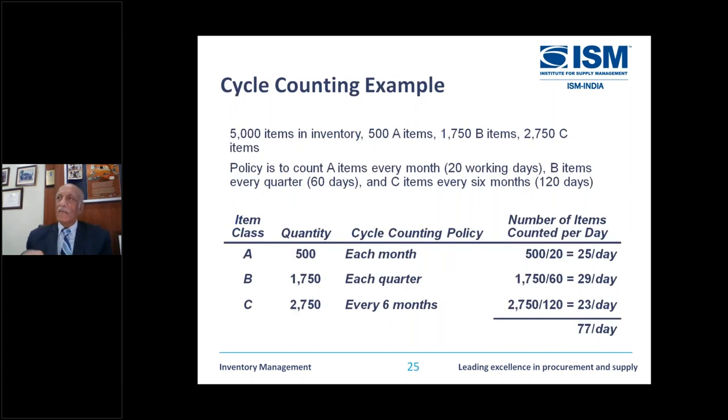Now, when it comes to cycle counting also, it gives you very good ideas around the normal practices. A items, some companies might be doing on a daily basis. It depends, but the majority I have seen do A items each month. B items could be quarterly. C could be every 6 months. So if you see each month, let's say I've got 20 working days in a month and 500 varieties. 500 divided by 20 means 25 items have to be seen daily.